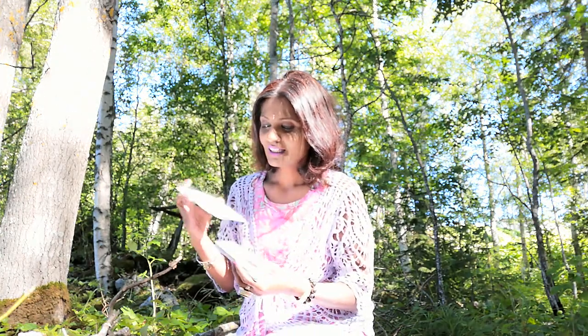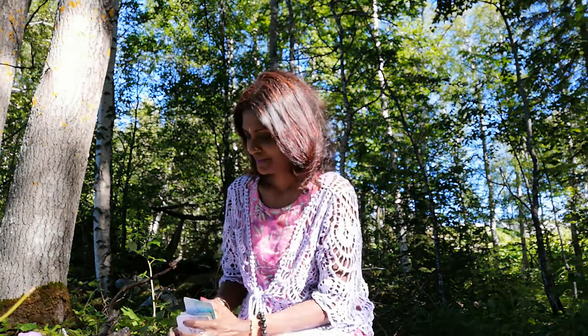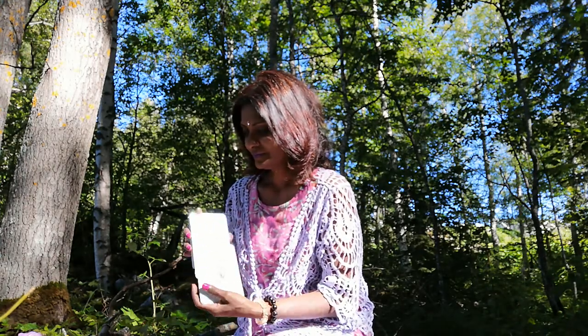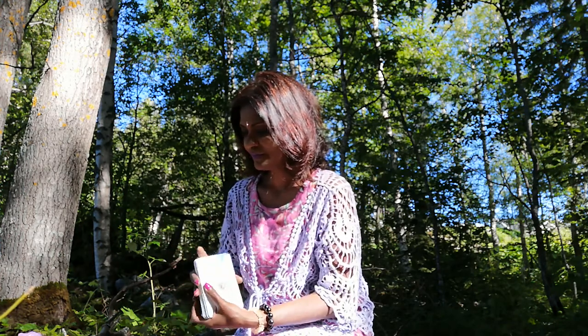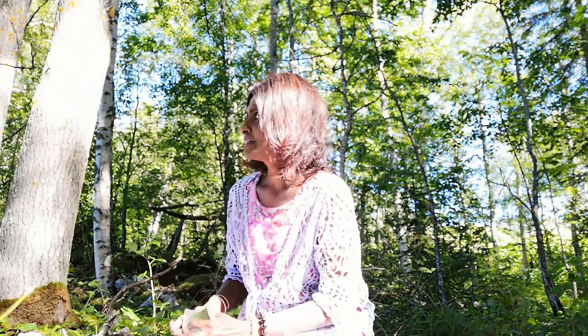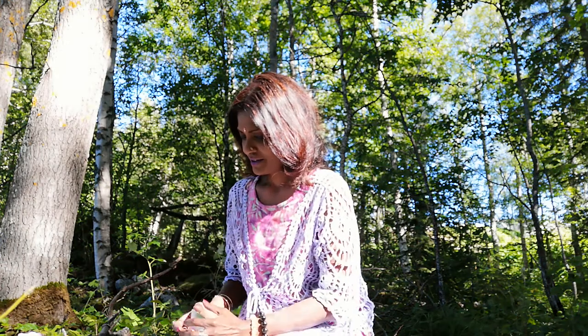Without any strong breeze today, though I have a little sniffle. And I hope you can hear the beautiful sound of the creek, the flowing of the water. I've been here 3 years and I didn't know this little spot existed just next to the house. It's kind of sunny now. Sun is moving.